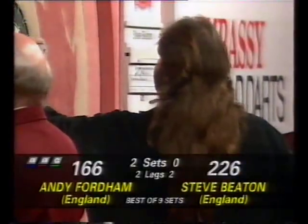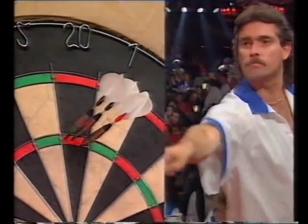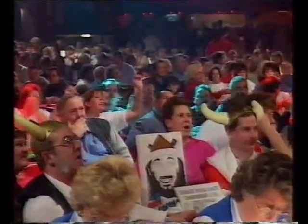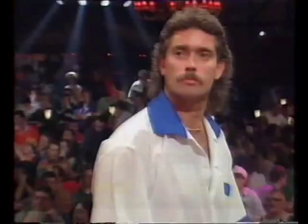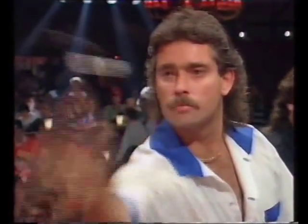140. They only gave him 40 points there, but 166 is not an outshot. 140. Yes, the Viking is taking it at the moment, but cannot finish 166. Chat to himself there. 100. Steve, you require 86. For breathing space. Treble 18, double 16. Yes! That's the third set. At last there's something to cheer about.